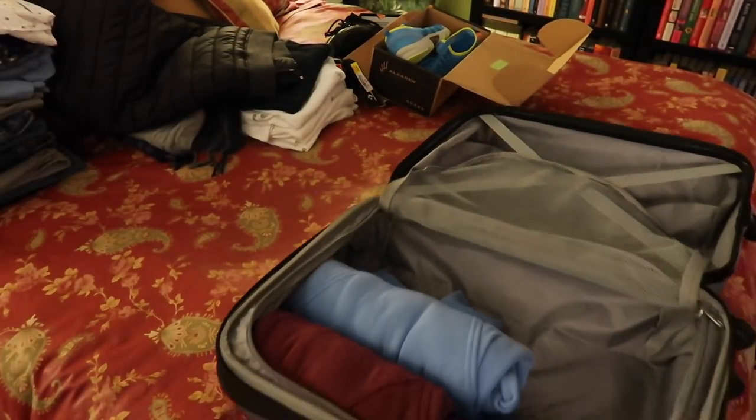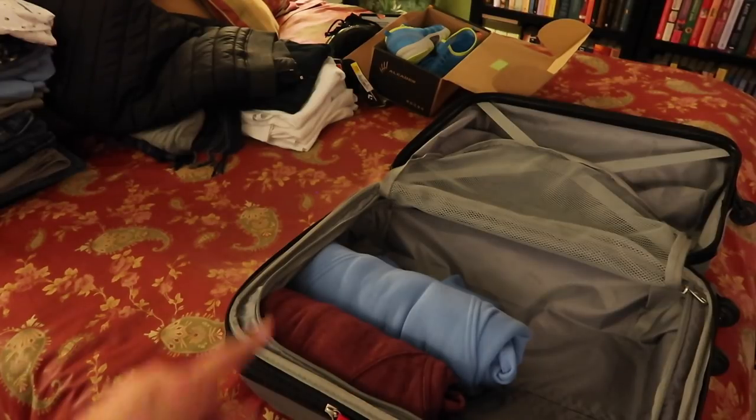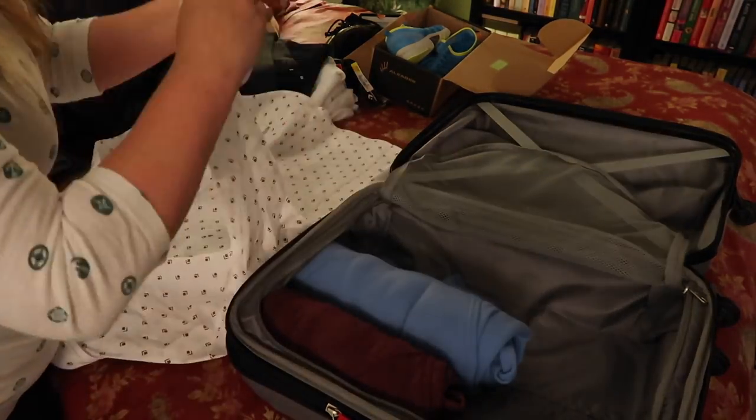Okay, I can already see a slight problem: these sweatshirts take up a lot of space. We're gonna do our best to make this work.